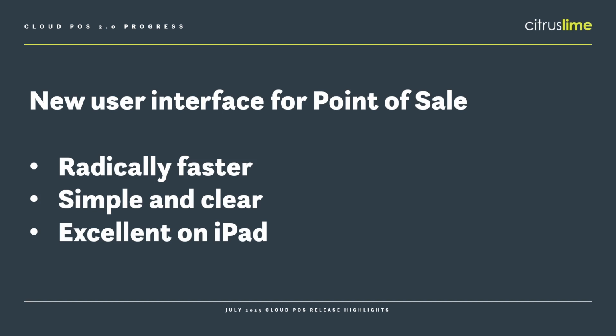It is radically faster. Each person will be able to complete transactions and process web orders that much faster, making each person more productive without needing to recruit more staff or increase labour costs. The functionality is all the same, so you can still do all the same things that you can now, but the layout is more simple, it's easier to navigate, and as I said before, it's radically faster.